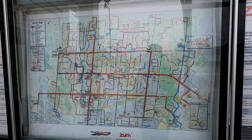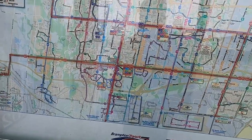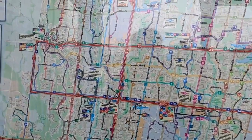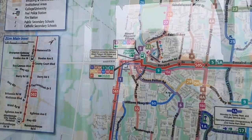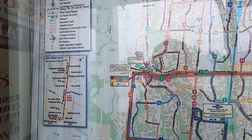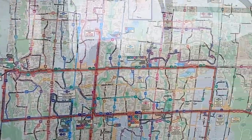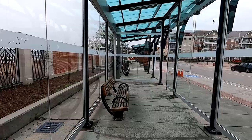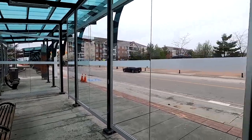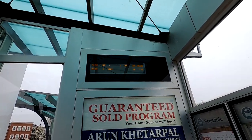Here's a route map for Brampton Transit and Zoom. We are currently at Mount Pleasant, pretty much at the edge of the system right here. That makes sense because it's also the edge of the city. Brampton, a nice waiting area, sheltered too. And the next bus will arrive at 6:10.